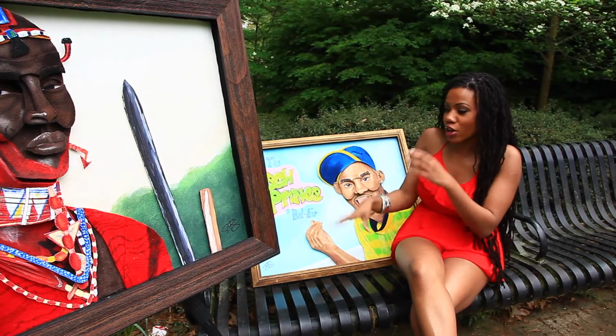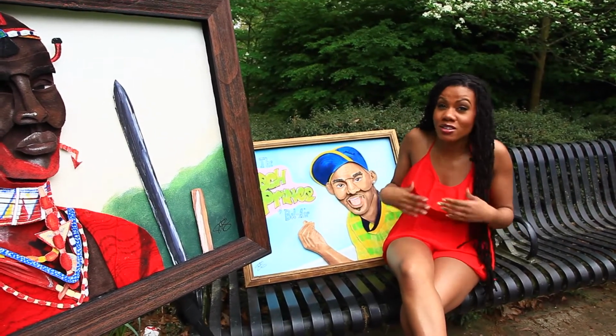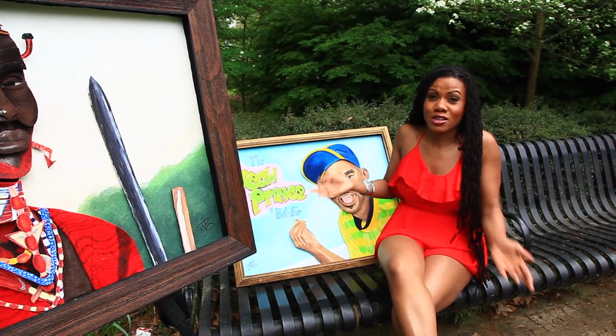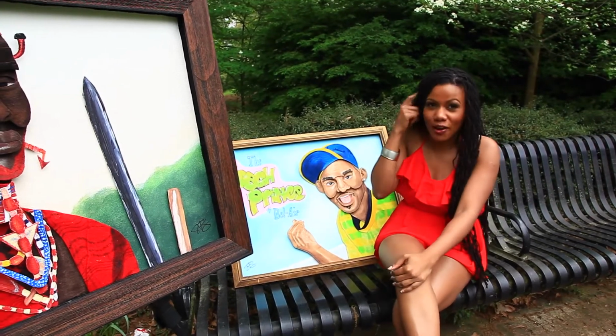So I will work it. Like I'm a perfectionist, so I'll work it. I might even start over. I've done that. I've spent like 2-3 weeks on a piece, and I wasn't happy with the final outcome, so I started over. It's just the perfectionist in me. Like it has to come out how it looks in my head.